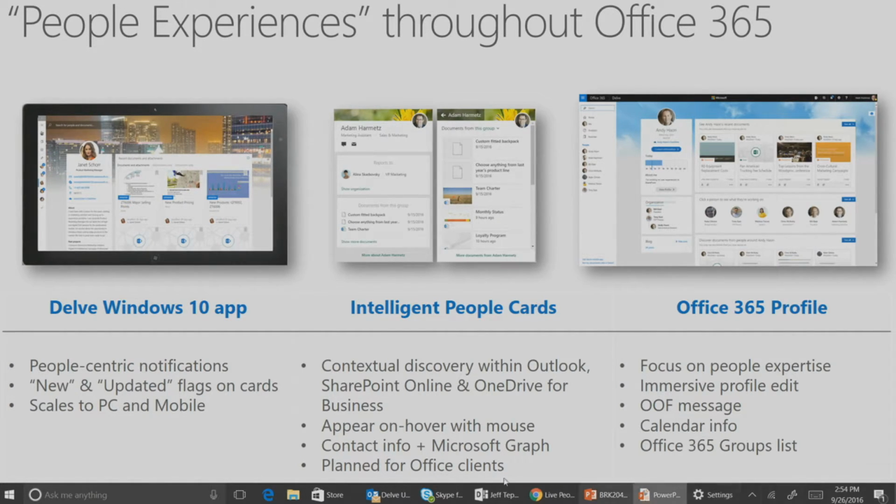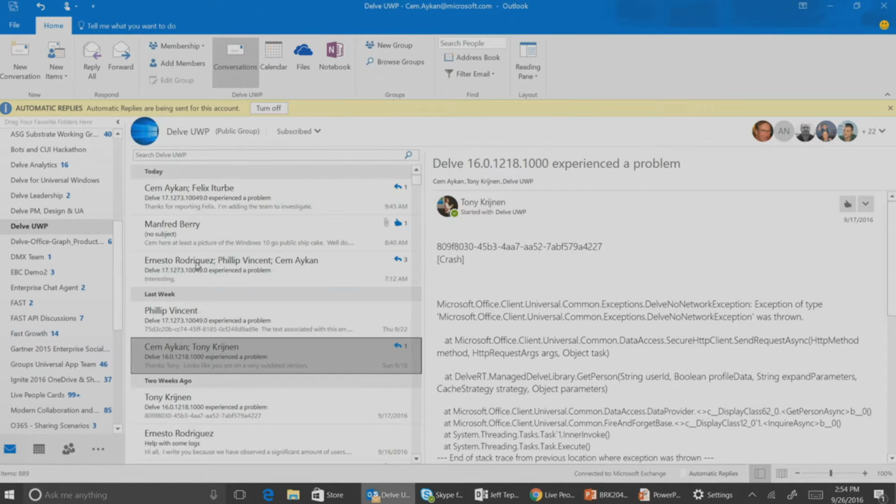And where you're spending most of your time today is in Outlook. And I'll show you what that looks like today. So here's my Outlook, and as you can see here, I'm at my Delve UW group. And I get this email from Tony. This is a very typical scenario. I don't know who Tony is. I want to learn more about him.